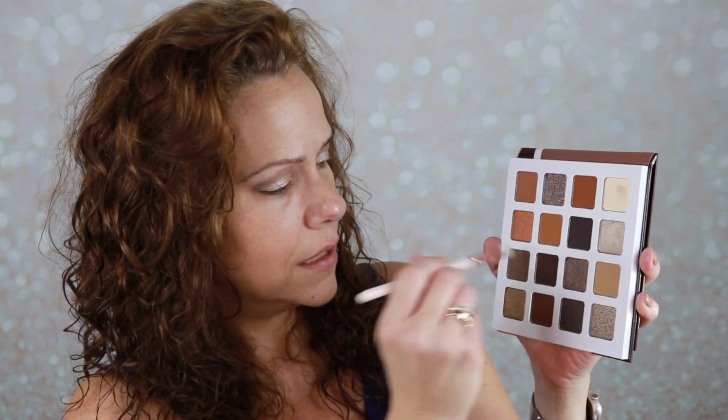Back in with that original crease brush. I think it looks very nice. I'm gonna go in with that pencil brush, and I'm gonna do the same thing with these two shades underneath. Looks a little heavier under the eye than I want right now, but trust me, once I go into concealer, it always lifts up higher, so trust the process.